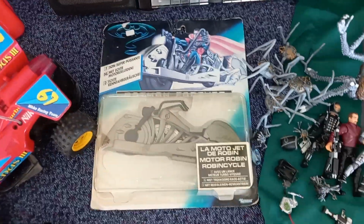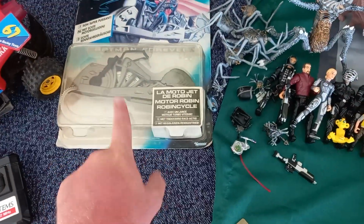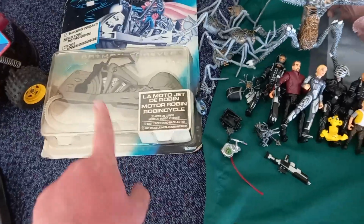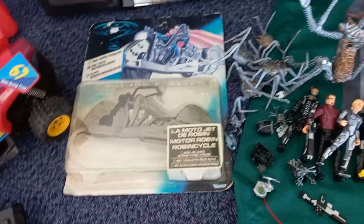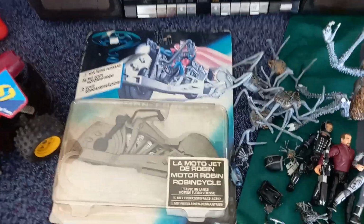We picked up this old school Kenner Batman Robin cycle. I think they had these in Poundland for a while, not that long ago, maybe about 10 years ago. It's really faded, and the packaging is rubbish, so I might just sell that as a loose bike, just because the packaging's quite awkward. There was that.